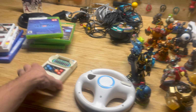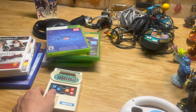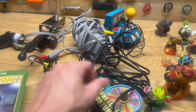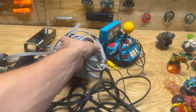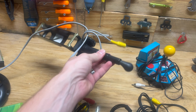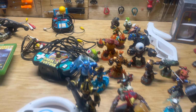Over here we got, this is kind of a remake of the classic Football Mattel game. Some plug and plays here. Got the Wheel of Fortune plug and play. We have a Wii charger, and then a Wii fishing rod here as well, Pac-Man plug and play.